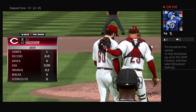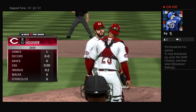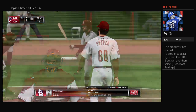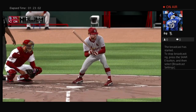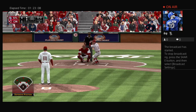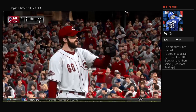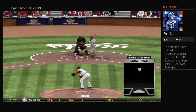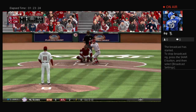J.J. Hoover will be summoned from the bullpen now as he'll take over to start inning number 8. J.J. Hoover. Michael Lee will get another shot. Struck out swinging his last time. Michael Lee. And here's a fastball called for strike 1. And you know, if you're going to challenge a guy up in the zone with a fastball, why not do it on the first pitch? A lot of times he's going to be taken anyway, and you just bought yourself a strike that you can now throw anything off of.